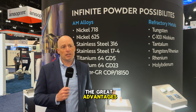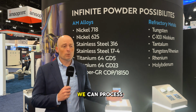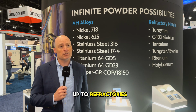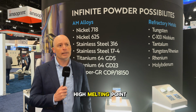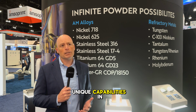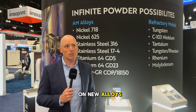One of the great advantages of the Unimelt is the broad range of materials that we can process. We can process from aluminums with a very low melting point, clear up to refractories, the tungstens that have a high melting point. And that's the value proposition that we bring. We also bring unique capabilities in terms of mechanical alloying and helping development on new alloys across the board.